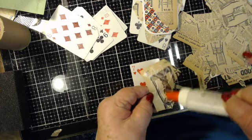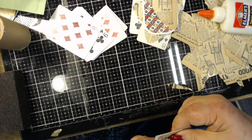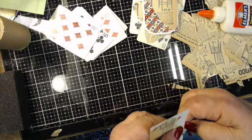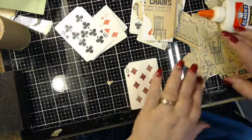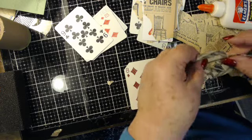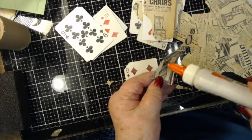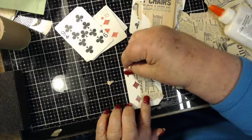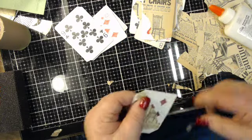I like it to be known that it was a game piece, like a game card. Because I feel like if you covered the whole card, both sides, then any piece of paper would work. But this way, you know it's a game card. So I'm taking these odd shaped pieces and I'm just kind of getting them on the card here and there.